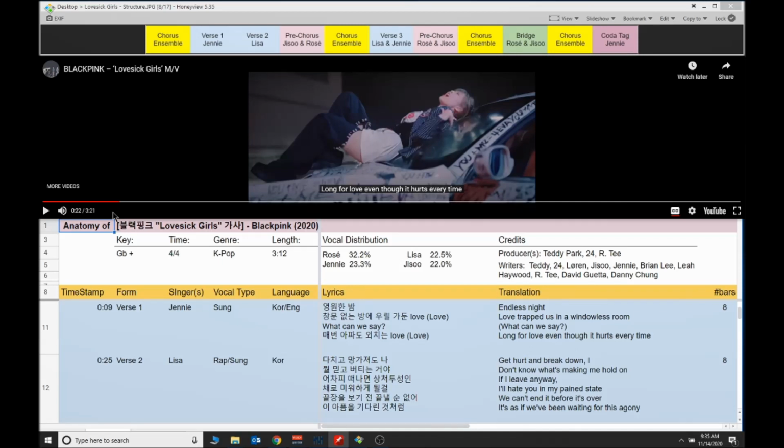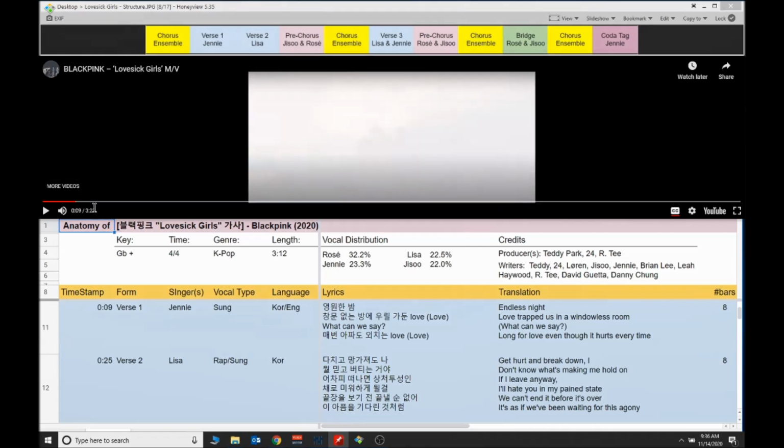Notice too is that her breath intakes are very forward and prominent in the mix. That nuanced drum fill is a terrific transition element too. Let's listen to this performance again, and we'll continue with Lisa delivering verse 2.